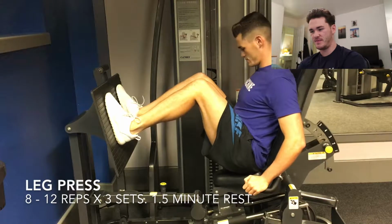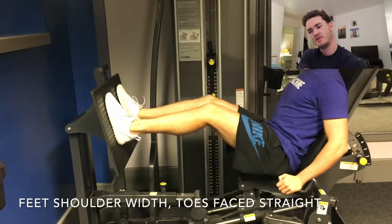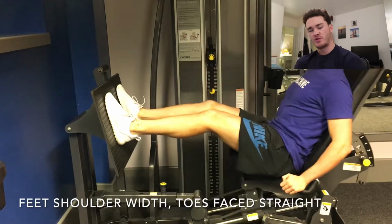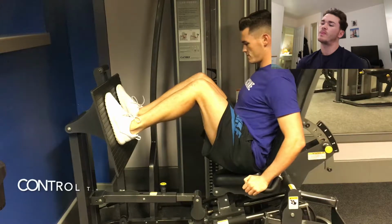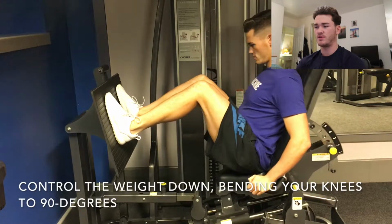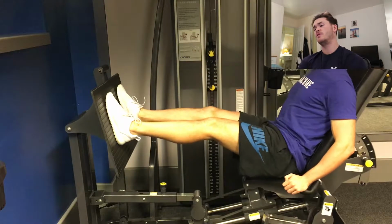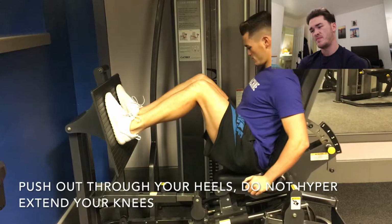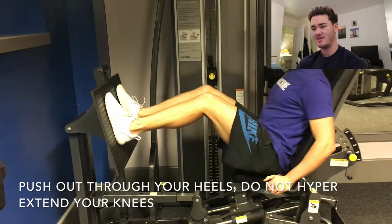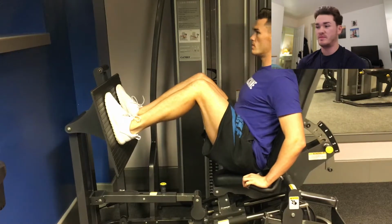After that, going back into the machine with the leg press. Feet shoulder width, toes face straight forward, keeping it slow and controlled. Do not be rushing through this exercise, make sure you're using the full range of movement. Try and let the weight down. Get your knees to about 90 degrees, and when you're pushing back up, be careful not to hyperextend your knees, otherwise you could snap them in half. Nobody wants that.